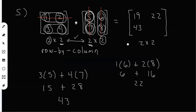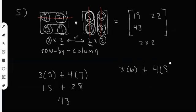Okay. And now the last thing we need to do is the last row by the last column. And I'm going to erase this stuff over here, and I'm going to put the new work in that spot. Okay. So I've got 3 times 6 plus 4 times 8. So 3 times 6 is 18. 4 times 8 is 32. And then 18 plus 32 is 50. So 50 is going to be the last number, and we're done.